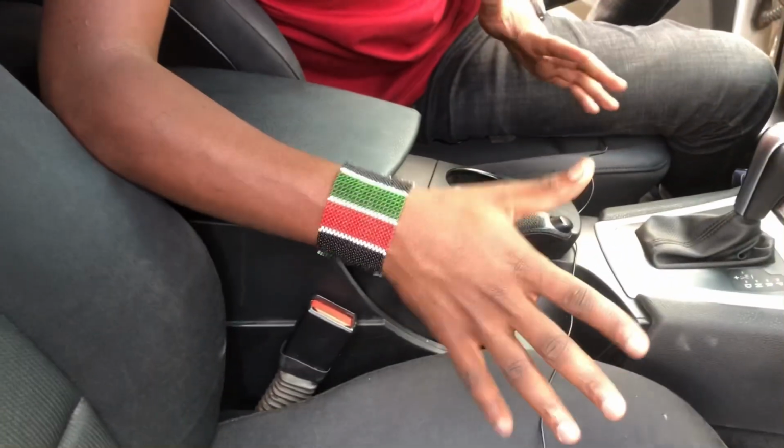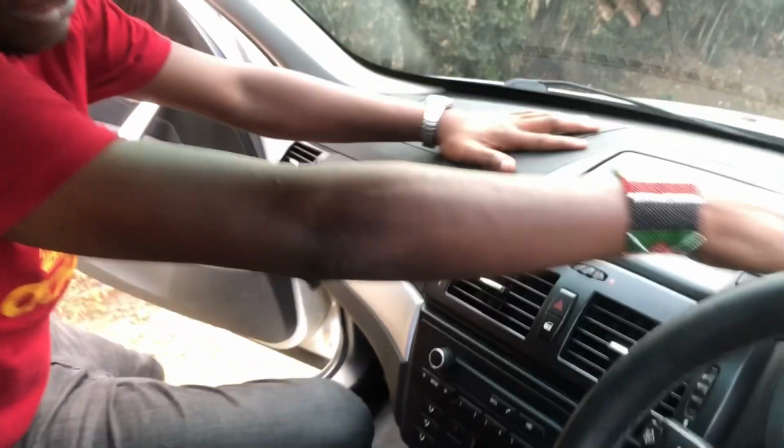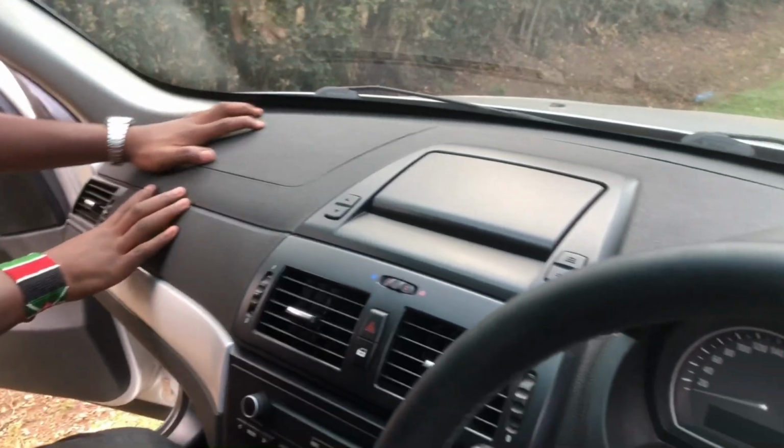The cloth interior here is still in very good condition, having that this is a 2007 car. The cloth interior is still very good. No obvious wear and tear breakages. The dashboard is still quite soft and looks very new as well.